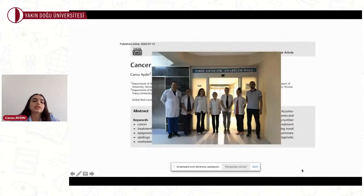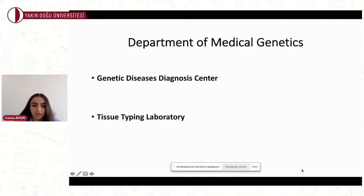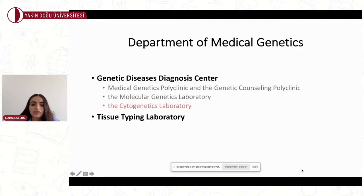As of August 2020, I found myself in the medical genetics department. I'm working with my current advisor, Assistant Professor Dr. Emine Ikbal Atlı. She is the cytogenetics laboratory supervisor. There are a genetic diseases diagnosis center and a tissue typing laboratory in the Department of Medical Genetics, where I'm currently working. The activities of the genetic diseases diagnosis center consist of the medical genetics polyclinic, the genetic counseling polyclinic, the molecular genetic laboratory, and the cytogenetic laboratory.